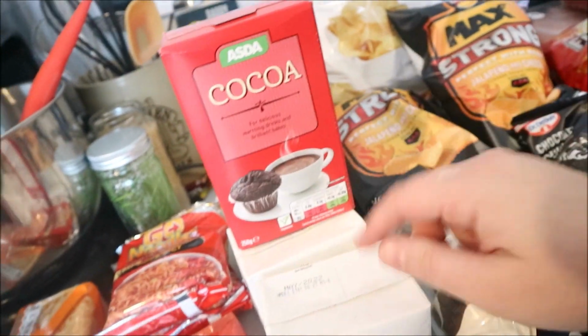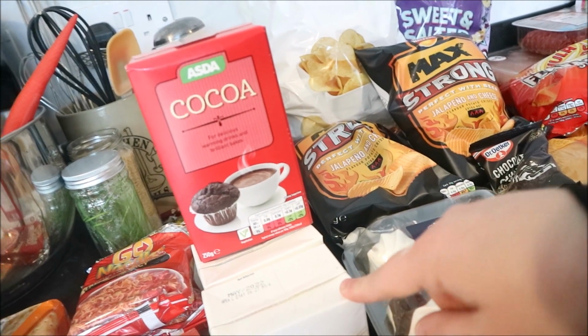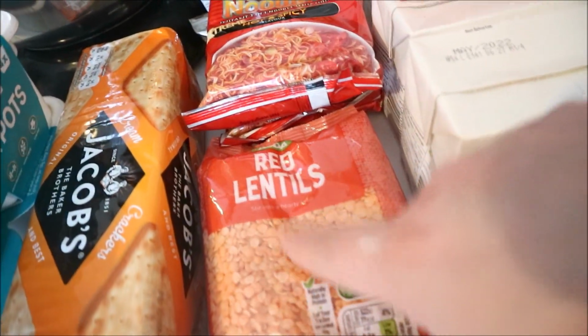The only thing I couldn't get today was pesto, which is annoying because we go through like a jar a week, and self-raising flour, so that's annoying. I could also only get a little tiny thing of red lentils because we use these a lot.